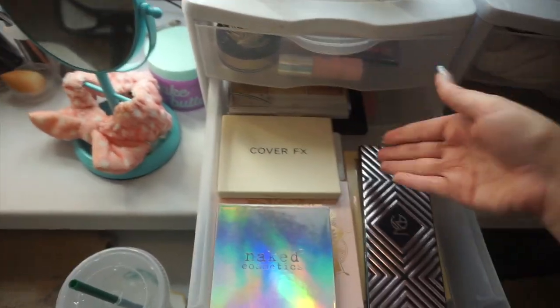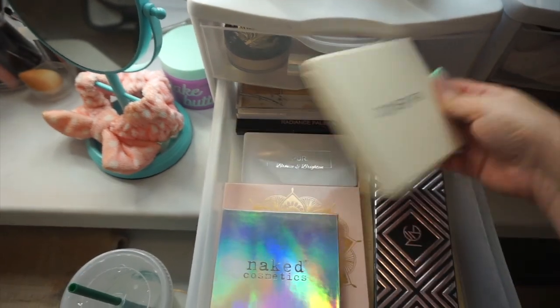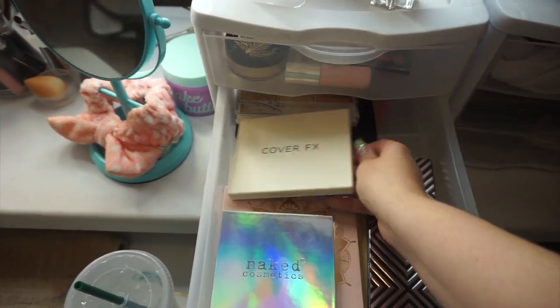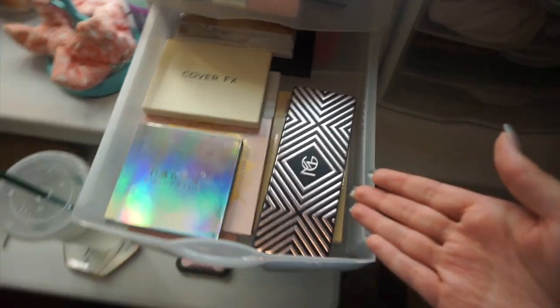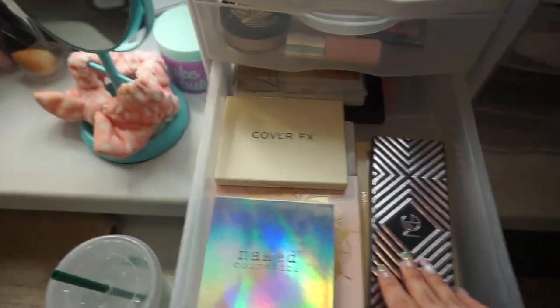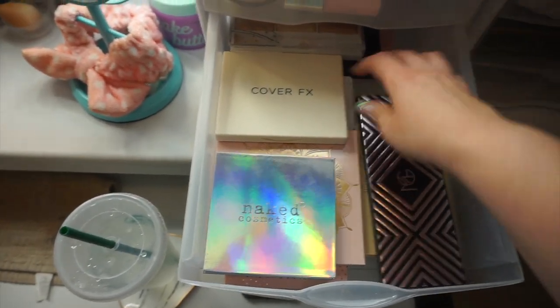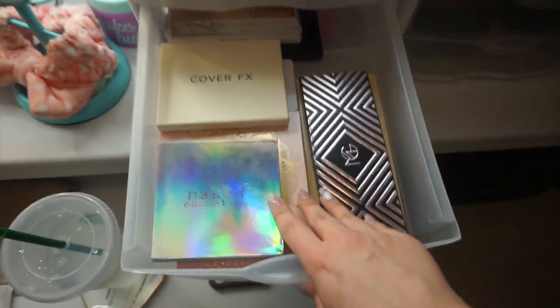More highlighters. BoxyCharm. If you get BoxyCharm, you can really fill up your collection in a year. Plus, if you're already buying things here and there, like these I bought, you can get a lot of products before you know it.